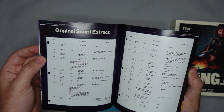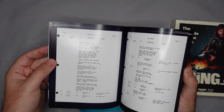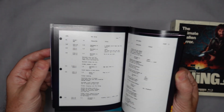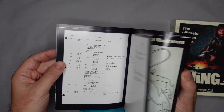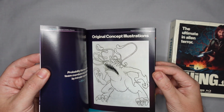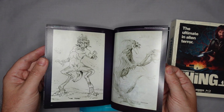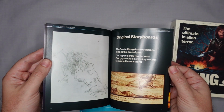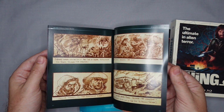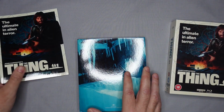Oh, and then we get extracts from the original script as well. That's pretty cool. Okay. I think these may have been available as sort of DVD-ROM features on previous releases, if memory serves. And then some conceptual illustrations. Really nice that this has been included, and some storyboard work as well. So there you go. So you get that booklet for starters.